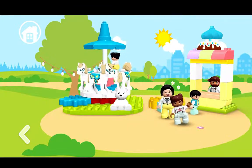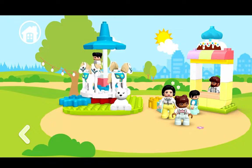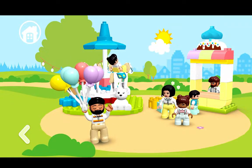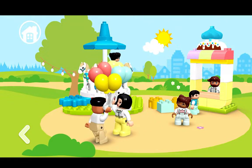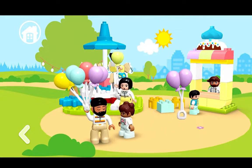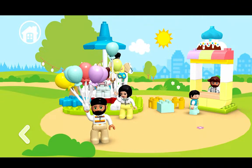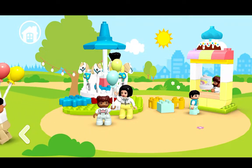Hello, our little friends. Today we will visit the amusement park. Here you can ride the carousel. Eat something. Let's do it. Oh, the girl wants to take a balloon. And one more. No. Okay. And go to the carousel. No. Something eat. Oh.